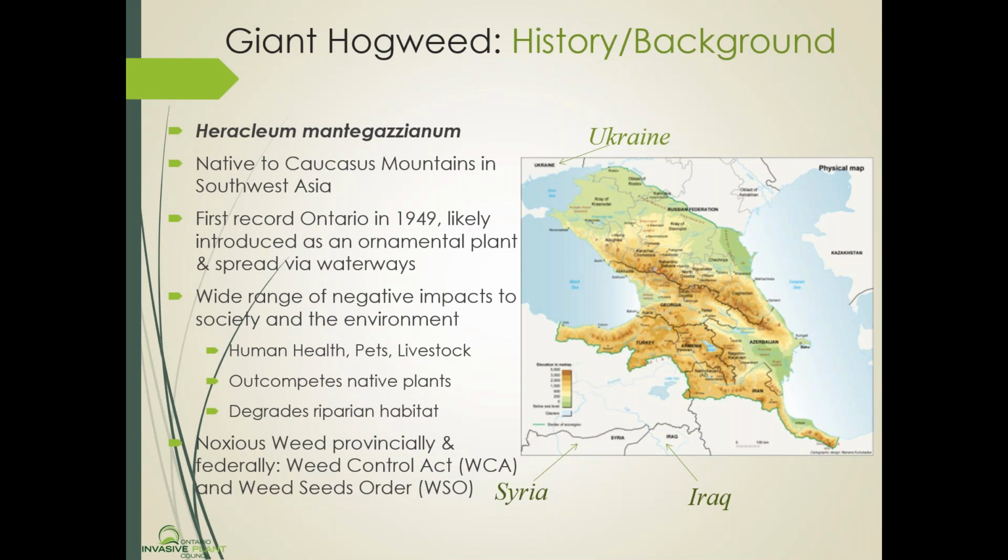There's a wide range of negative impacts, not only to the human health risks, but pets and livestock are also susceptible. It decreases biodiversity. It's very fast growing and can easily outcompete native plants. And it also degrades riparian habitat because the roots are poor soil holders, and so when the plants die back in the fall, there's increased erosion and siltation of riverbanks. And for all these negative impacts, it's listed as a noxious weed both provincially and federally.